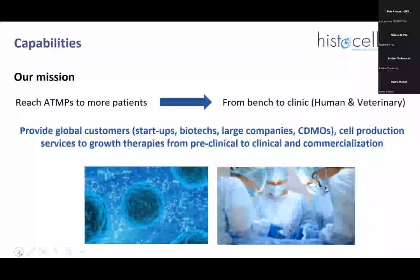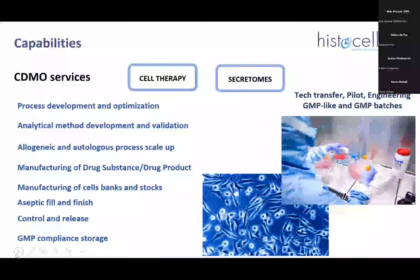Talking about production of mesenchymal stem cells for clinical use, the first aim must be to reach cell therapies to more patients. Of course, human and animals, because cell therapies are working also for the veterinary sector. There are many organizations working on this, startups, small biotechs, large companies, and they need suitable support to move from preclinical stage to clinical stage and hopefully at the end to commercialization.